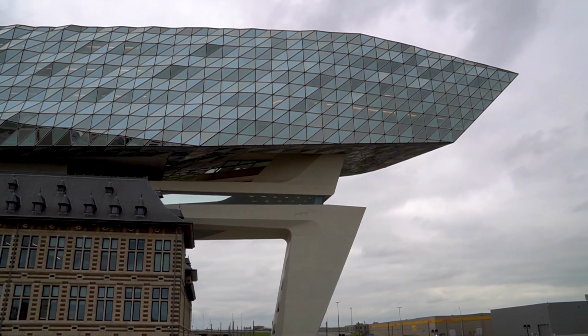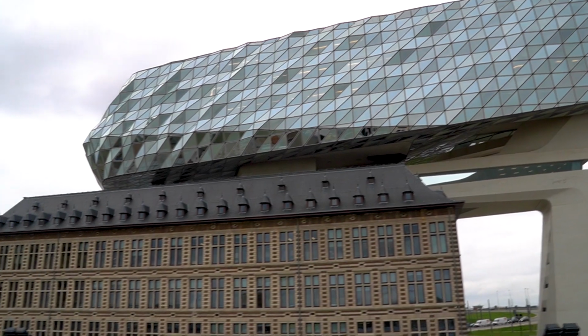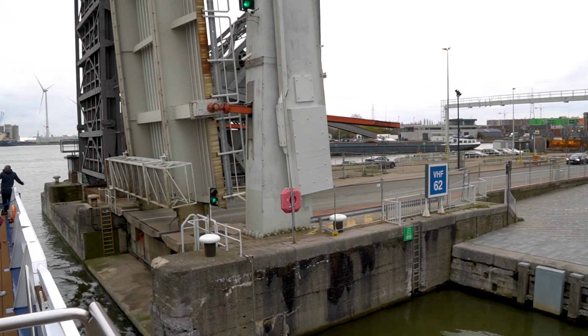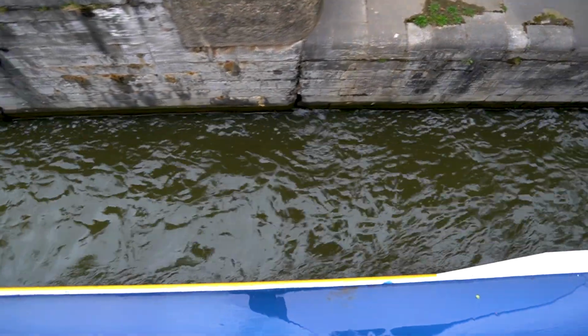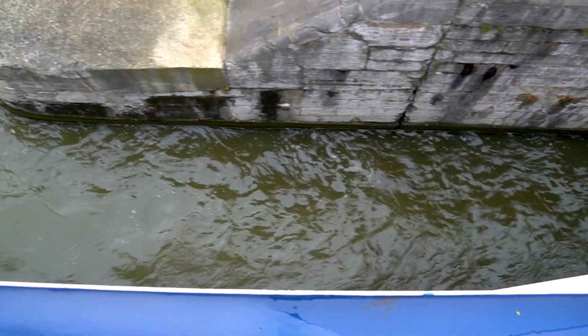And now the bridge is open, so it's time to leave the port, and as you can see, it's not too easy to leave this port. It's very narrow, and it's getting even more difficult, because straight after passing this bridge, you have to turn sharp left to head to the Scheldt-Rhine Canal that is bringing us back to the Netherlands, where we have our next destination in the city of Nijmegen, close to the border with Germany.